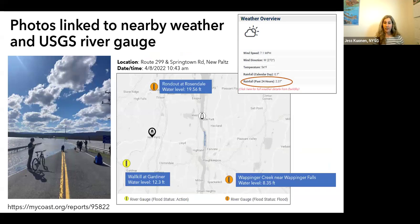So one cool thing that MyCoast does is when you upload a photo, it's automatically placed on a map, and then it's linked to the closest weather station and river gauge data. So in this example, this was taken in New Paltz during an unnamed storm in April of 2022. The photo was taken right here, and you can see the surrounding river gauges were at either action or flood status. And if we look at the weather station overview at the time and location that this photo was taken, you can see there was over 2 inches of rain in the past 24 hours. So it's a nice way to add context to just a photo.